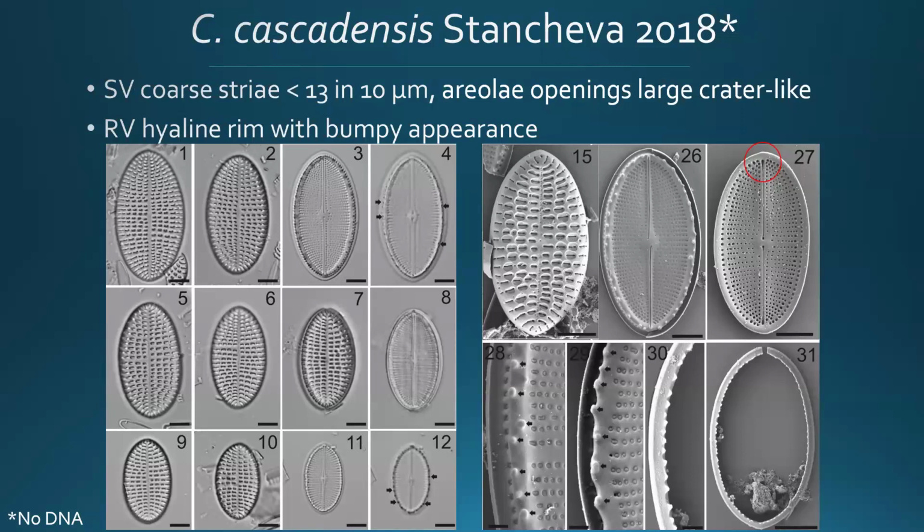Why did I start with Cocconeis cascadensis? Because it has a very distinct morphology. So that is a species that could be described with confidence without genetic data, because it is quite different from the rest of the Cocconeis placentula group. It differs by really very coarse areolae, which are less than 13 in 10 microns. The areola openings are really very large and distinct and very specific.